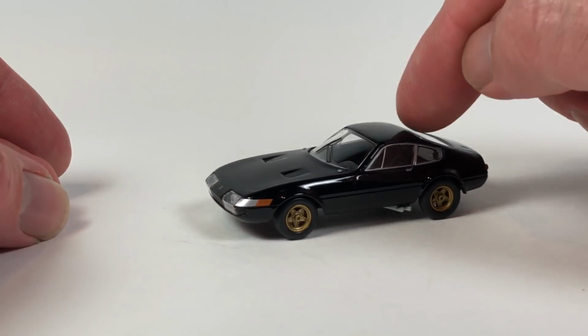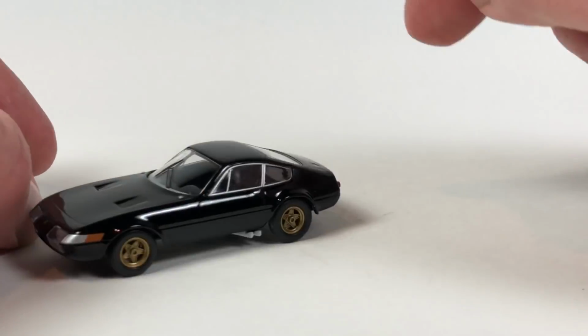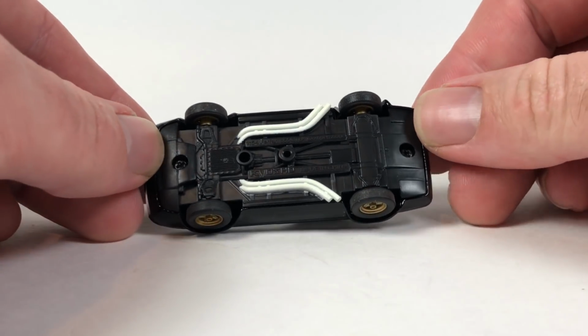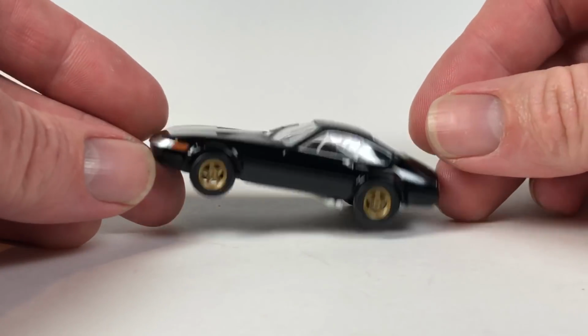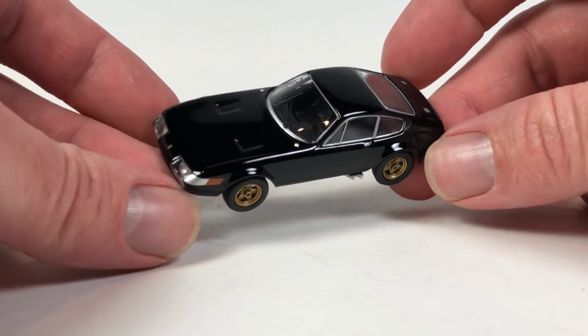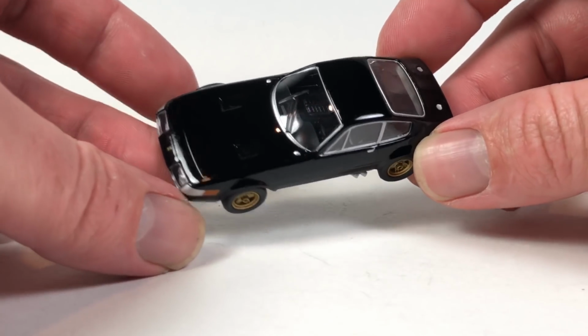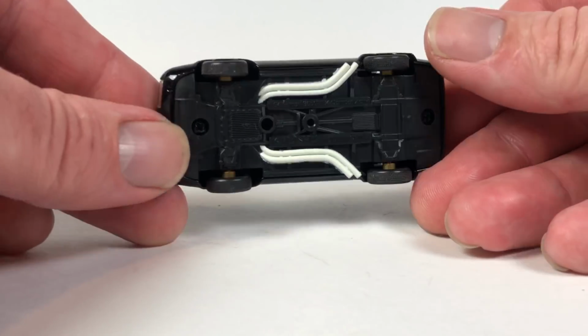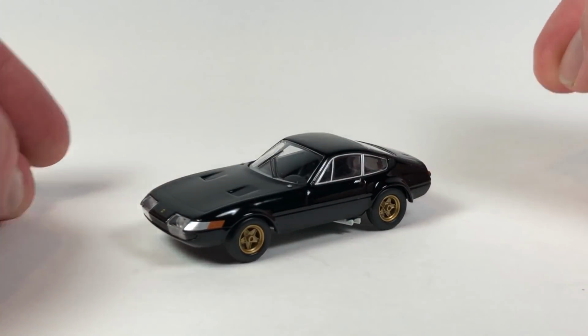These are nice. These come as little model kits. You have to assemble them, which is kind of nice because you're in control of how the thing goes together, making sure that it goes together good and that you get a nice little rolling car. And it's really easy to do too. So it's a fantastic little gloss black Ferrari. Pretty awesome. I like it.